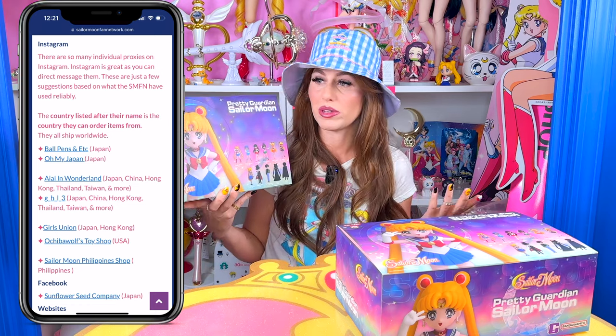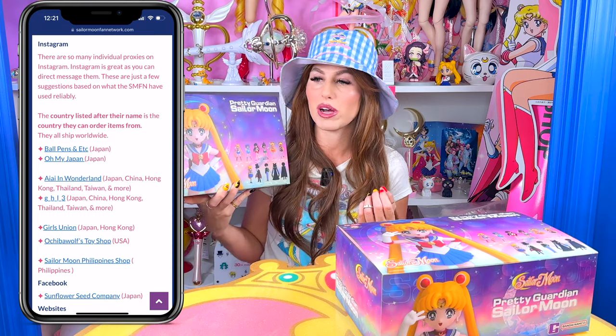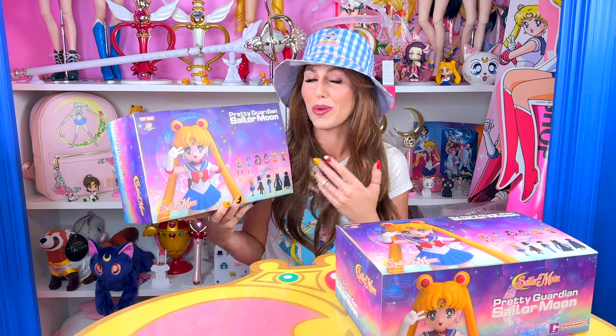A lot of Sailor Moon fans used those proxies. I know GHL in particular got a whole bunch. I think Girls Union Online also got a bunch. A lot of collectors grabbed boxes almost immediately as soon as the proxies were able to order boxes for fans.